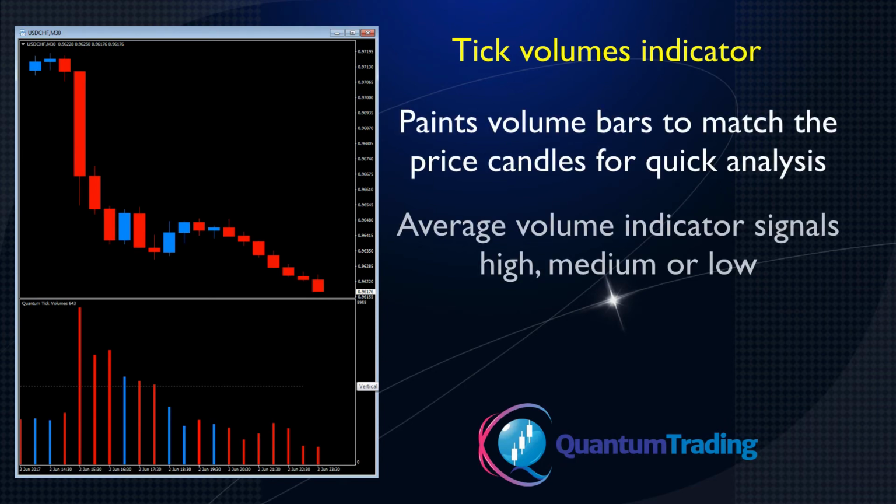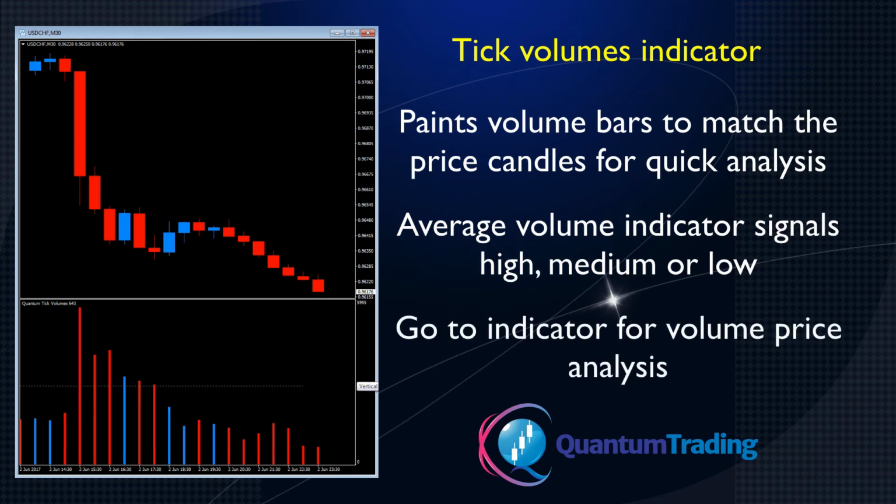The quantum tick volumes indicator takes a simple tool and makes it come to life. First, it paints the volume bar to match the candle. This makes it quick and easy to identify buying and selling volume with the associated price action.